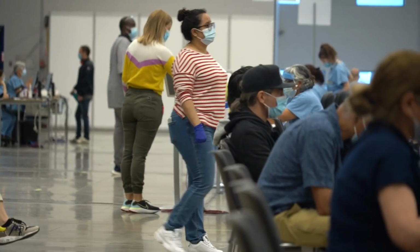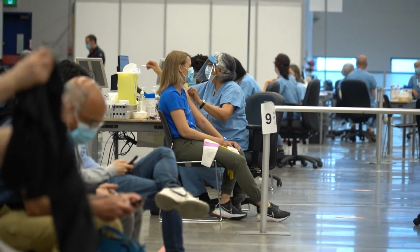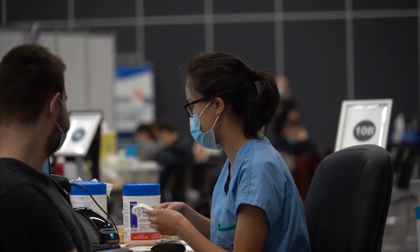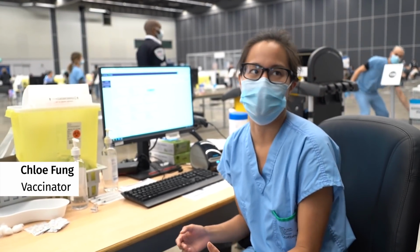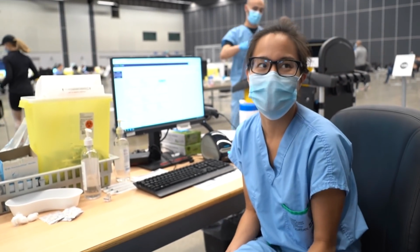Hundreds of people work at this site alone, nurses, doctors, pharmacists, all helping out with the vaccination effort. I don't think I've ever had such a positive work environment. I find this even more relaxing than my own job. I'm a dentist, and I've never seen people so excited to get a needle from me, because it's usually not the case.